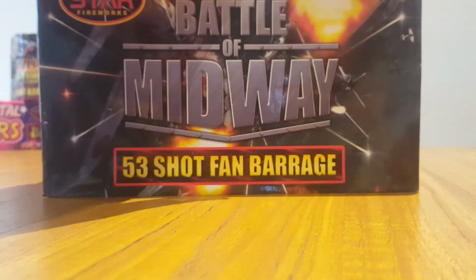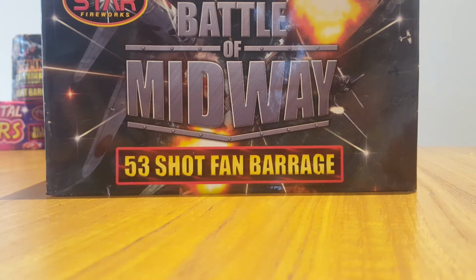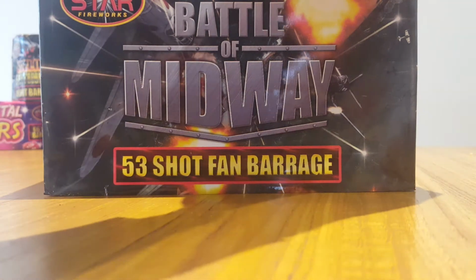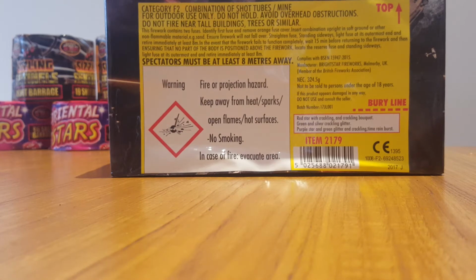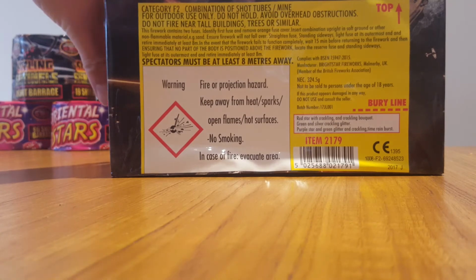Moving on, I had this last year, Battle of Midway, and I was really impressed with it actually. It's only category 2 again, so if you've got a smaller garden, this is probably an ideal way to finish it. It's a fan barrage with some nice breaks, ideal for a small garden display towards the end of it, because it's got a bit of variation. It's £17.50, something like that, and really good value for money, I think. It's so good I got it again this year. I'm not sure where in the display I'm going to put it. I might even put it in with the Cat 3 stuff towards the end, because it's good enough in my opinion. So looking forward to that.